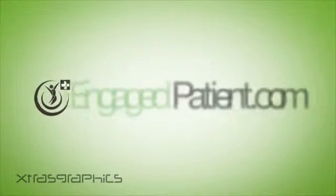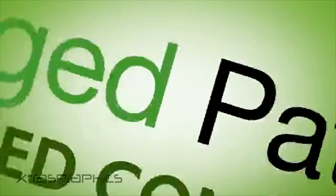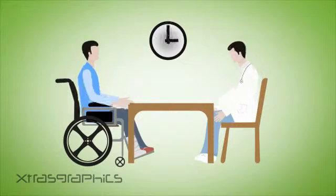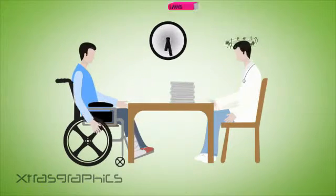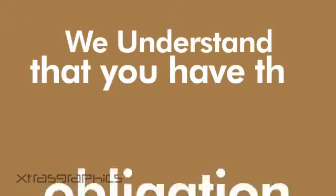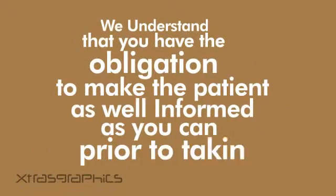Welcome to Engaged Patient, a revolutionary supplement to your informed consent process. Patients have the right to be well informed, but as a doctor, you may be time constrained to provide adequate information. Since there are laws and regulations around this process, we understand that you have the obligation to make the patient as well informed as you can prior to taking consent.